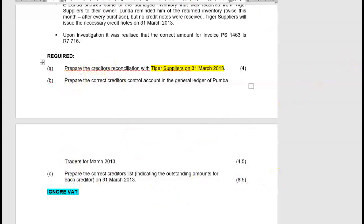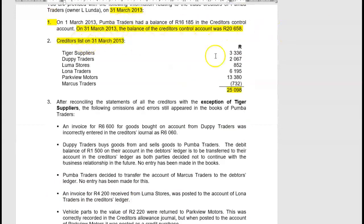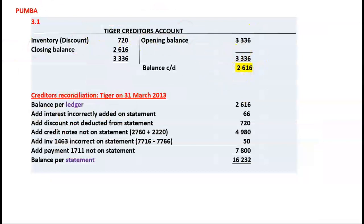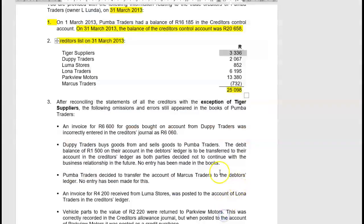So actually what they want you in B and C to do is to reconcile the creditors list balance with the creditors control balance. Now the first one, remember when they gave us these outstanding list balances, they said everything has been reconciled already except Tiger Suppliers. That is where we got the 3336. Now we have reconciled Tiger Suppliers, so we can put on our creditors list Tiger Suppliers with a final balance that we have updated, which equals 2616.